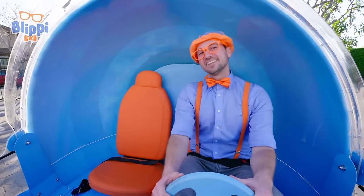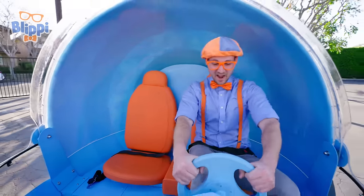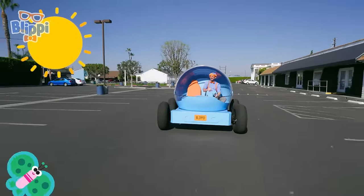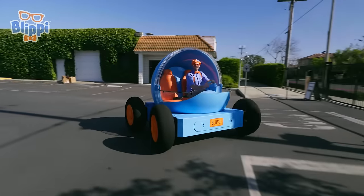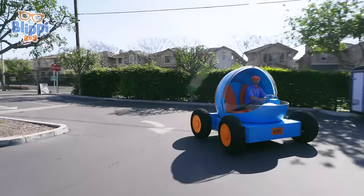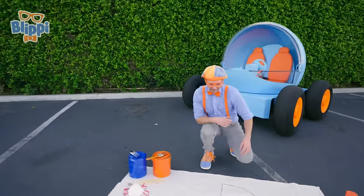Wow, I do love my Blippi-mobile. Well, shall we keep exploring? Let's go! Whoa! This is so much fun!